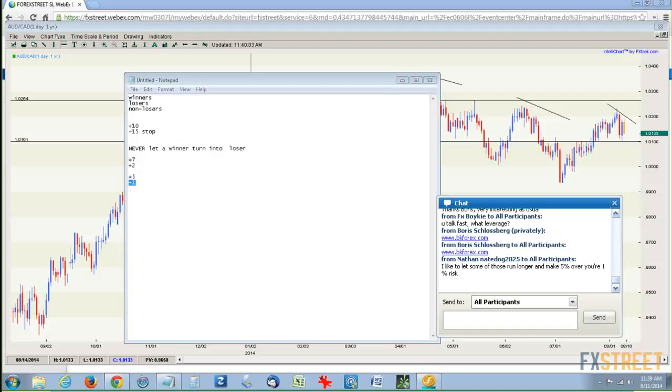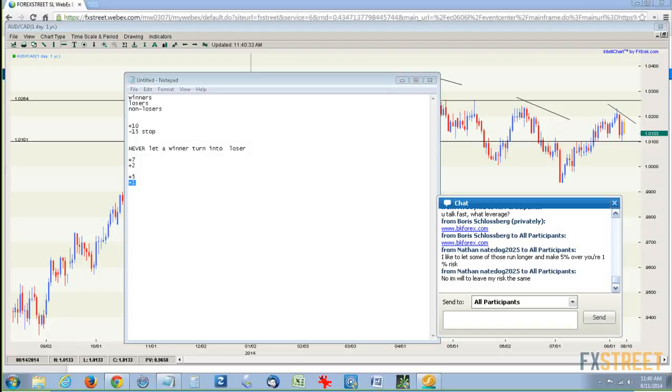So Nathan is saying, I like to let some of those run longer and make 5% over your 1%. I'm sorry, does it mean you're saying you're willing to risk 5%? So you won't take bigger risk on your positions? I mean, that's fine. I'm trying to understand what you're saying. Okay, you'll leave your risk the same. Okay, that's fine. My whole point here was just to give you guys some food for thought, to make you understand what I think is a more nuanced view of trading, and how, without even changing any of your strategies, you might be able to change your performance by recognizing a lot of these nuances that go into trading.